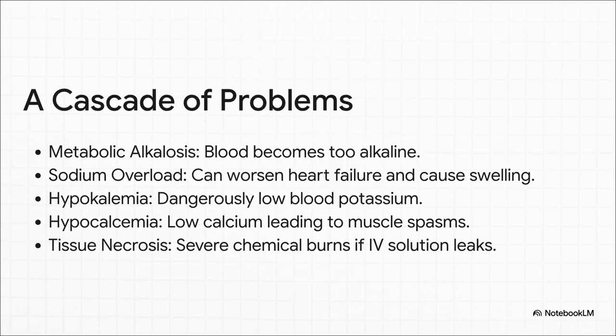Well, the risk isn't just one thing. It's a whole cascade of potential problems. Give too much, and you don't just fix the acid problem. You cause its exact opposite, alkalosis. The huge amount of sodium can totally overwhelm a patient with heart failure. And by shifting those electrolytes around, you can cause dangerously low levels of potassium or calcium, which can lead to muscle weakness, spasms, and even more heart rhythm problems. You can fix one problem while creating several new, equally dangerous ones.